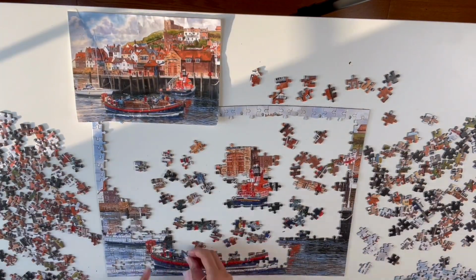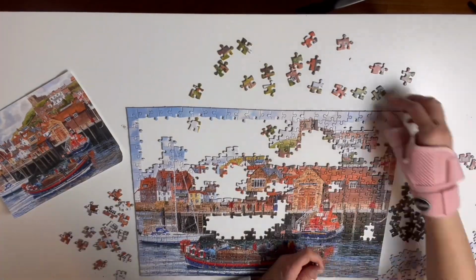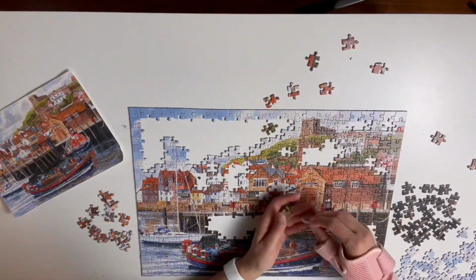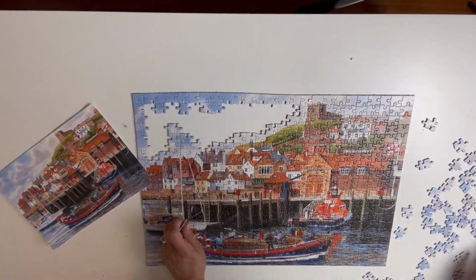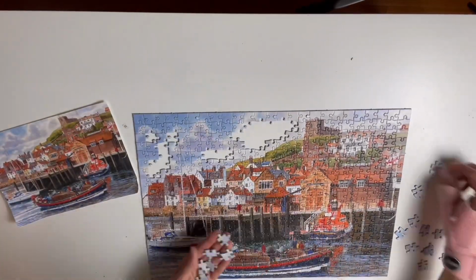So the first thing I ended up doing really was I started working on the water. That's what stood out the most, and then working on the boats. And then you just looked carefully at the detail. I like how in a lot of their puzzles too, there's a lot of sky. It looks very pretty. So overall, I really enjoyed working on this specific image.